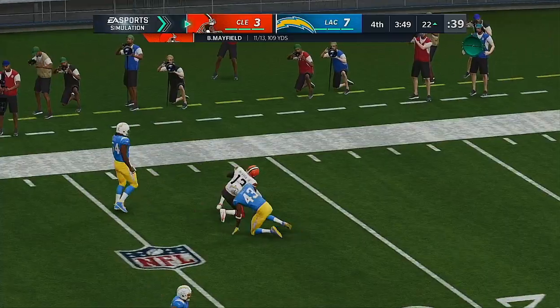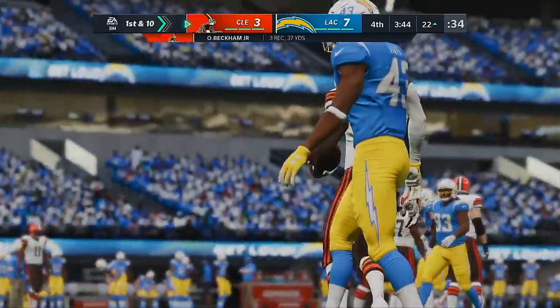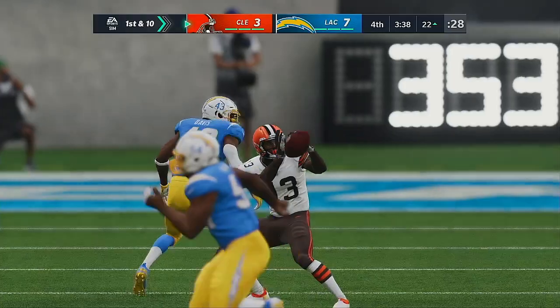Caught left side. It's Beckham. And he's got this down almost to the 20 before he's dropped. A defensive breakdown allows a pickup of 16 on fourth down. First down.